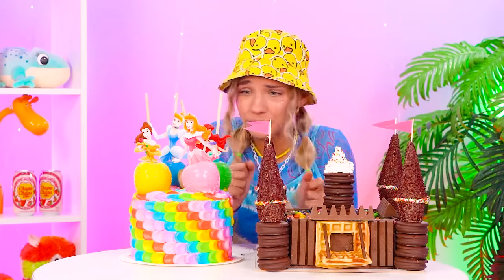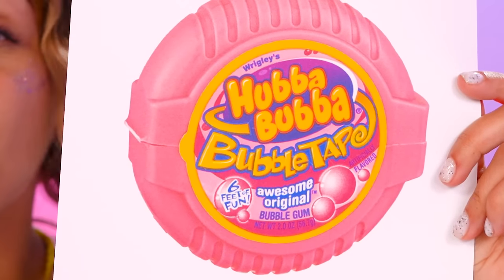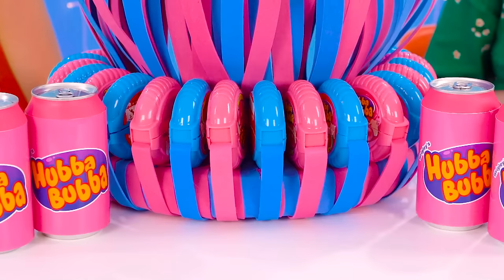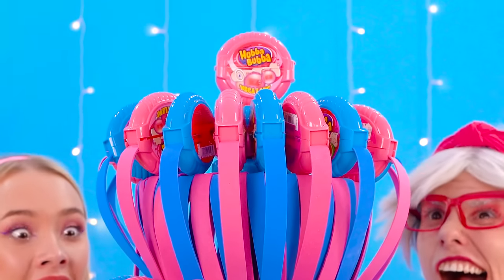This will be hard to pick, but looks like Jessie gets the crown! Rachel loves it! Yes! I knew it! Uncross those fingers, Grandma! Now Rachel wants a cake with Hubba Bubba Bubblegum! You got it, sweetie! Check out the spread this round! It's like a bubblegum shop supreme!